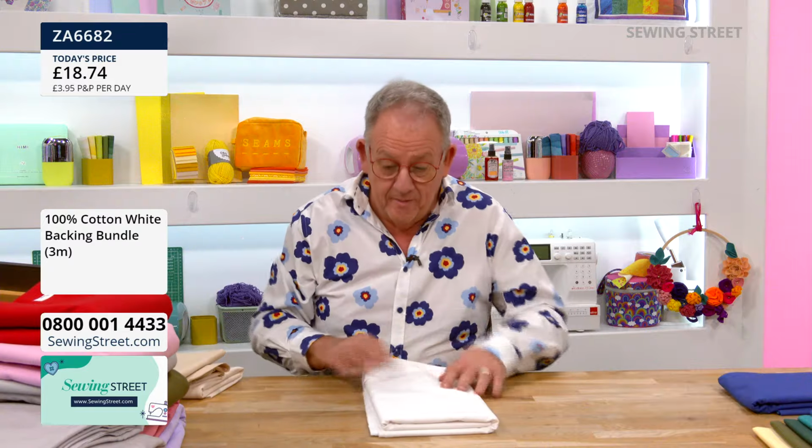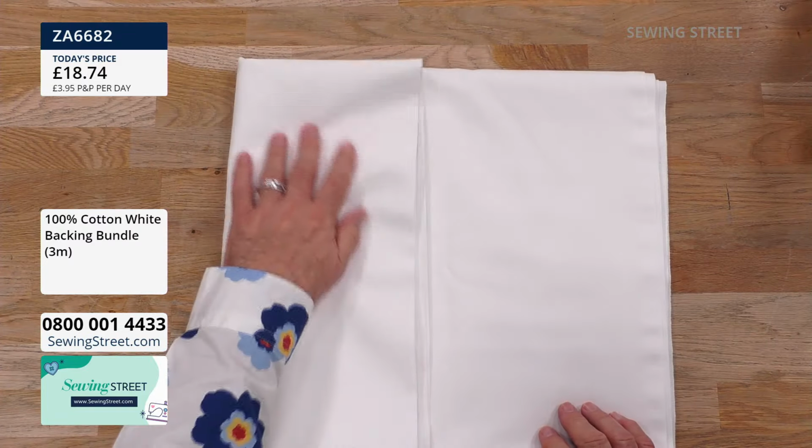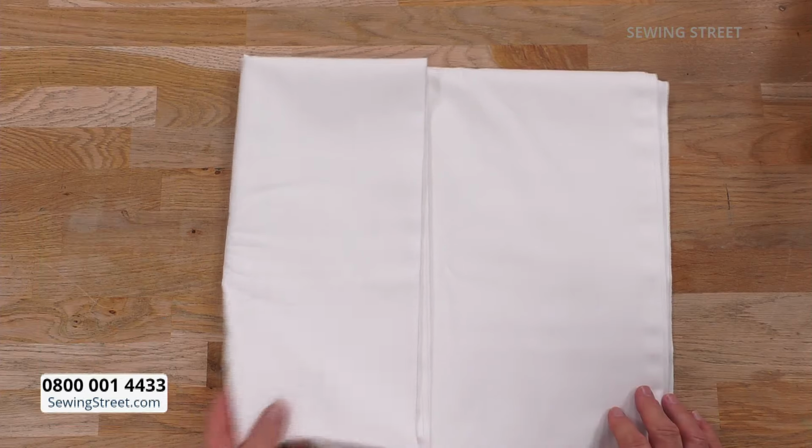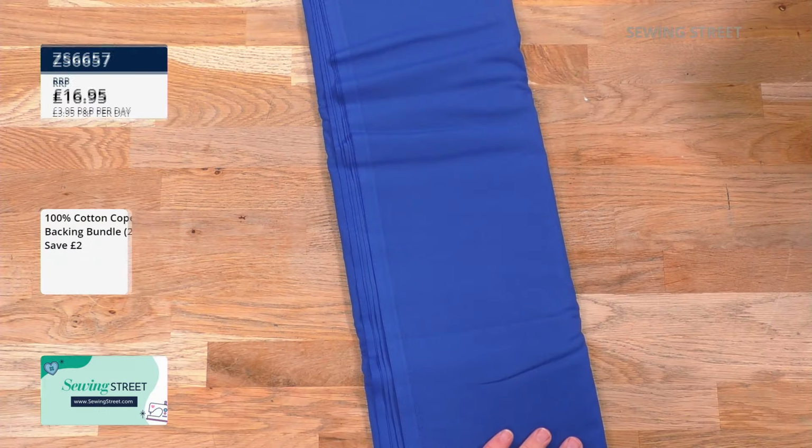Oh, the white bundle, we're still on the white bundle. 7 left of the white bundle, 3 metres. And 10 in baskets. Well done. Very busy this hour, very busy. One more back in bundle. Copen.